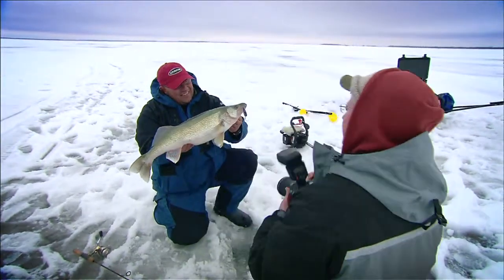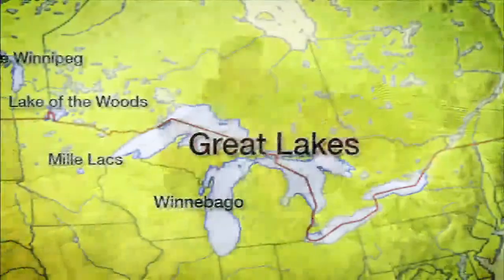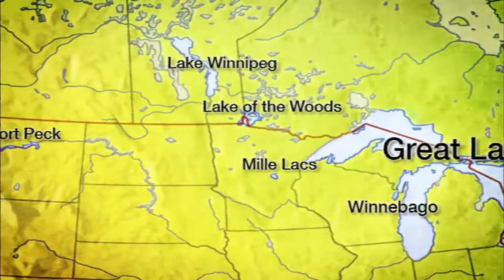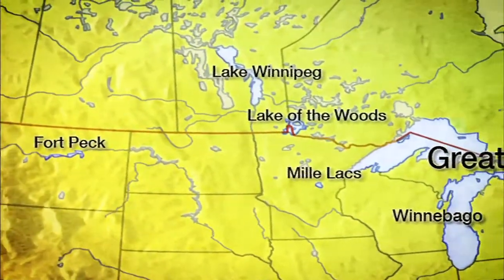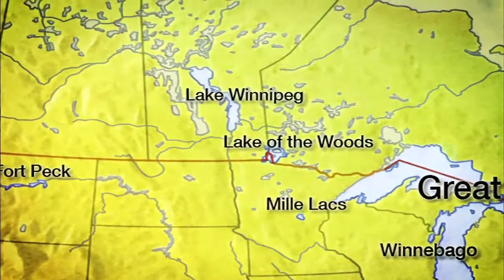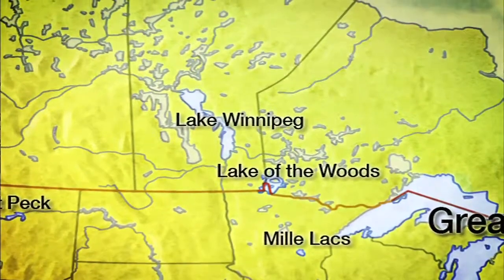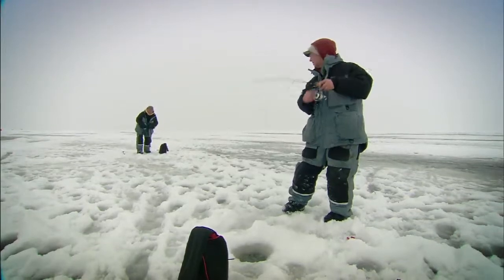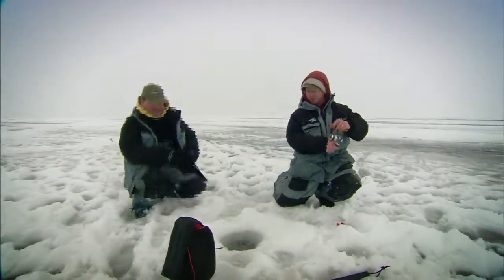Walleyes on big water. What a fine and quite common combination. From the Great Lakes to waters like Winnebago, Wisconsin, to Mille Lacs, Minnesota, and Fort Peck, Montana. And let's not forget Lake of the Woods. One of the hottest of the big waters the last few years has been massive Lake Winnipeg. It's just north of Manitoba's capital city of Winnipeg. The topic this day applies wherever walleyes swim, especially on bigger waters.